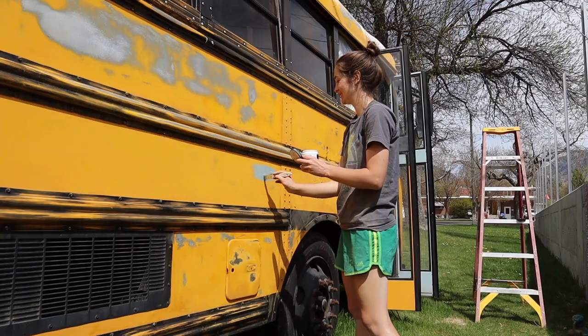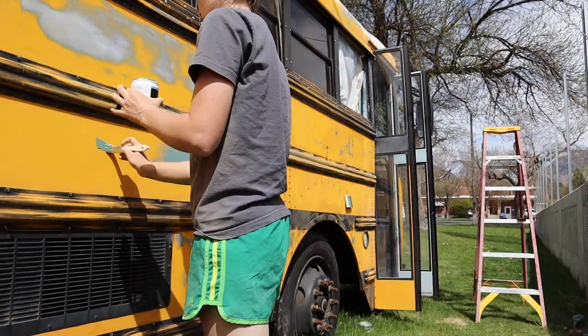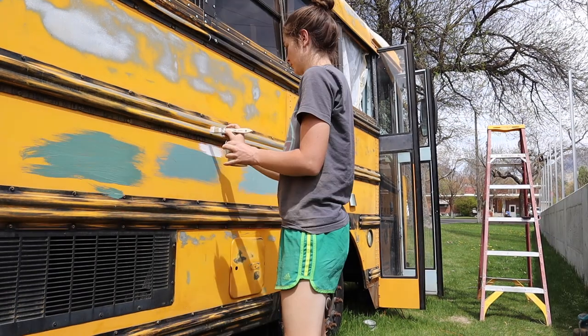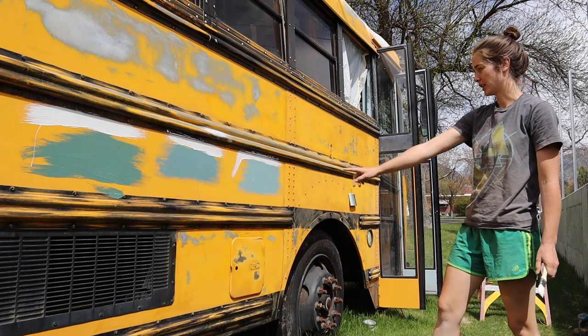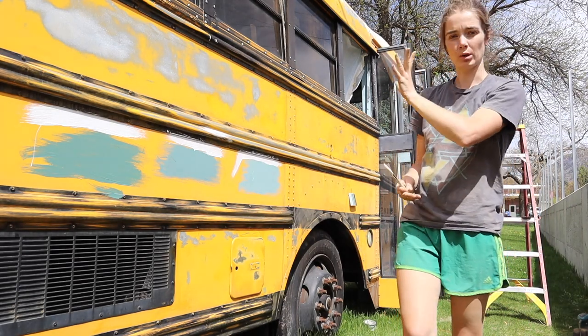Of all the things I've painted, I don't think I've ever once actually gotten a sample. But this one's probably worth it, I guess. I'm gonna be glad I did. Ooh, I like that. Ah, I like all of these. I think I'm liking this one. Okay, I'm gonna let these dry and ponder some more.